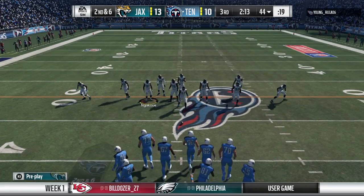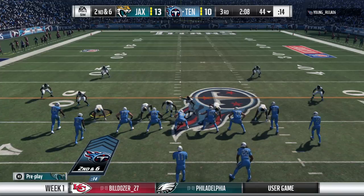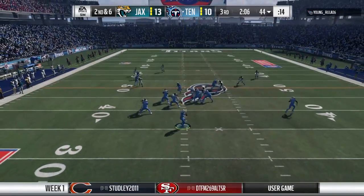Of course, you got to run fast. Of course, you got to catch the ball. But route running savvy and toughness, there's a premium for all of that now.